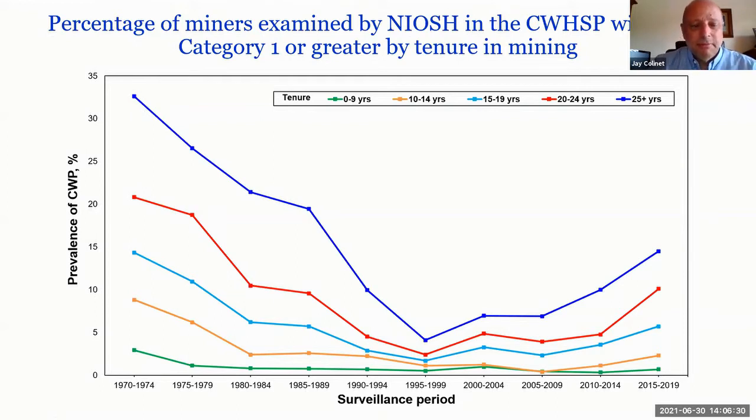About 1 out of every 3 miners that had worked in the mines for 25 or more years developed CWP. Again, remember that 1969 was the first legislation that regulated coal dust, so their exposure was with no dust regulations in place. Then over the next 30 years, you can see a steady decline in the prevalence of CWP found in the miners that volunteered for this program. It is a voluntary program. And it dropped below 5% for the longest tenured miners in the 95 to 99 surveillance period.